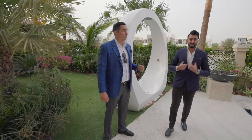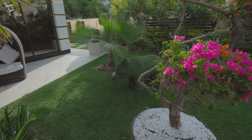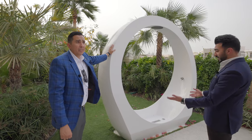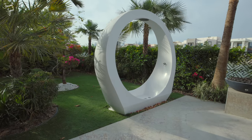So guys, you're finally in my favorite part of the house, which is the outdoor, and we have a beautiful garden in this house. By the way, tell us a little more about the garden. Yeah. So we've got a lot of outdoor systems hidden behind these bushes. So you can really throw a nice party here. We have a custom built shower. Oh, that's what this is? Yes. I thought this was an art installation. No. It looks like art, but it's a custom built shower.